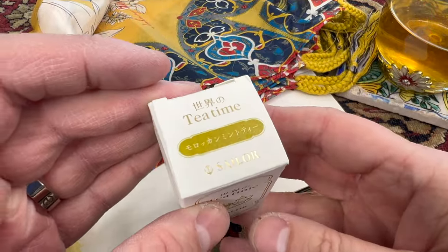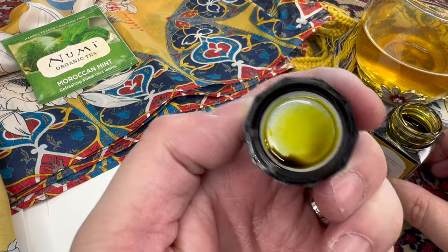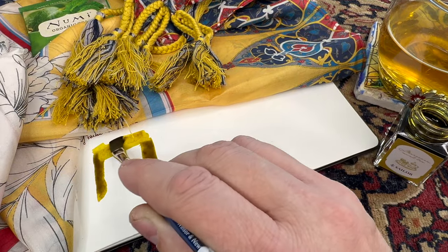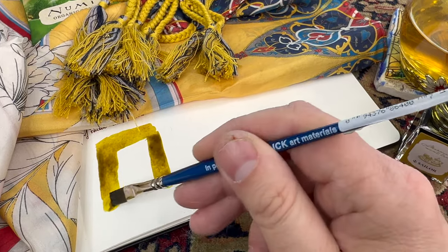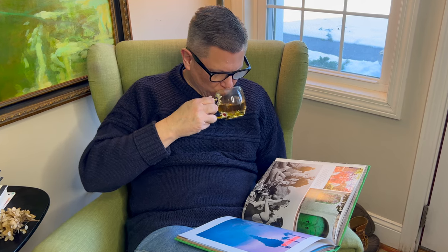The next tea that we're going to look at is Sailor's Tea Time Morocco Mint Tea. Mint tea. In Morocco, tea is a ceremony. Tea is a symbol of friendship. It's how you welcome guests, and it's part of every meal. Mint tea is amazingly aromatic. It's full of this breathy freshness, this incredible sweetness, and it just envelops you in an embrace of fragrance, taste, and sight. Just absolutely beautiful.